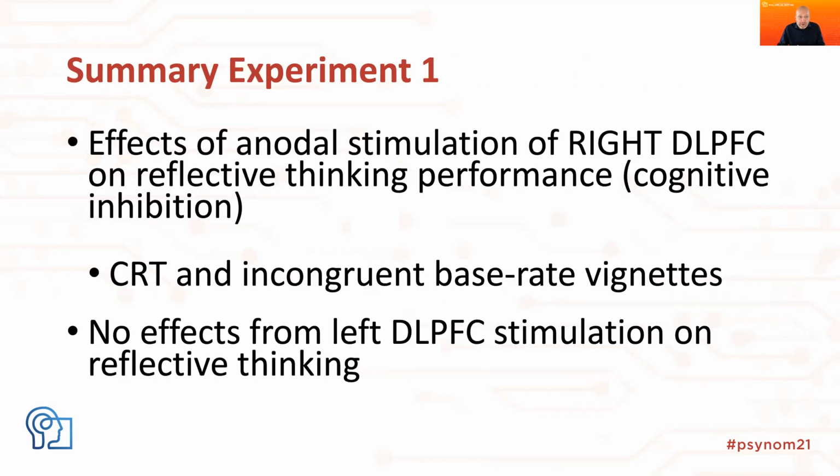So to summarize experiment 1, we found effects of anodal stimulation of right DLPFC on reflective thinking performance, so higher performance on the CRT and incongruent base rate vignettes, but no effects of boosting performance from left DLPFC.